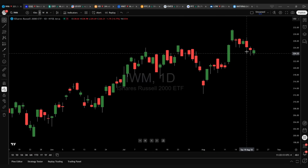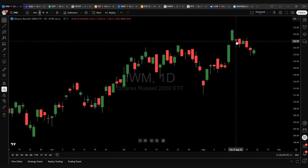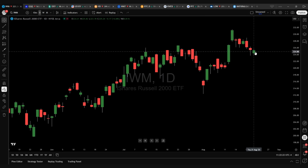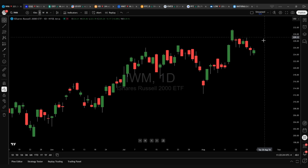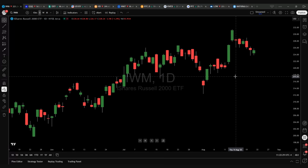So what do we have? The Russell again is just consolidating back down after this big surge. In general, on a shorter time frame, when you get a big move up and consolidation, that's usually the beginnings of another move to the upside, right? We understand that to be what we call an in-spirit bull flag. So that's the near-term price setup.